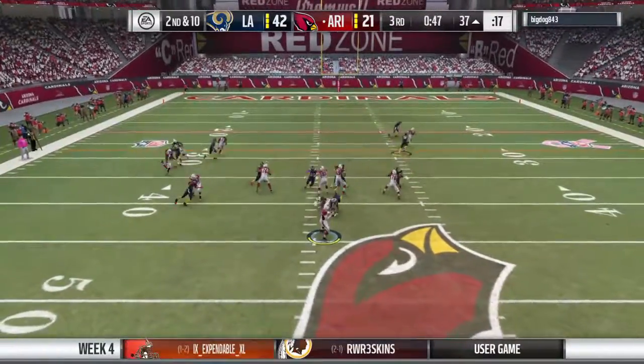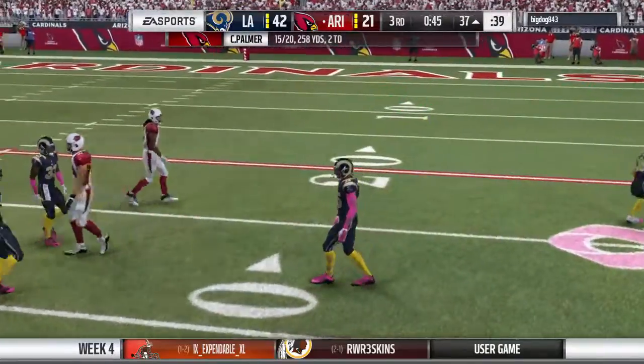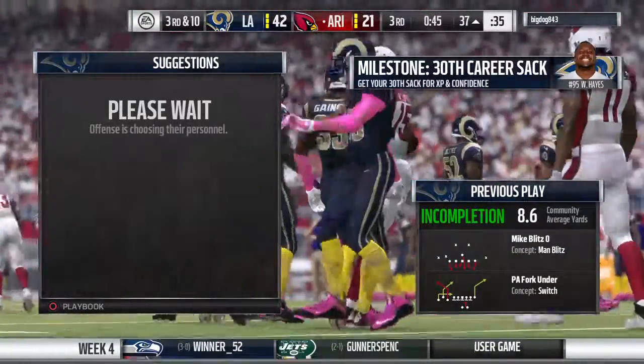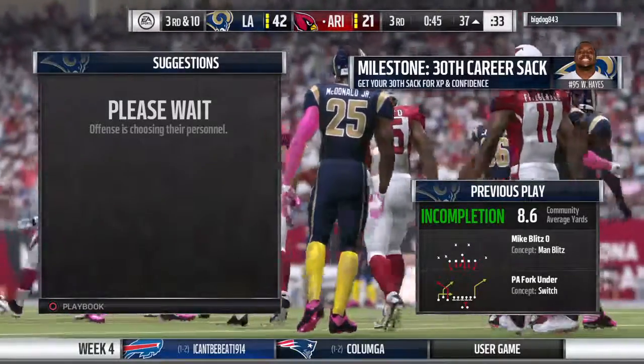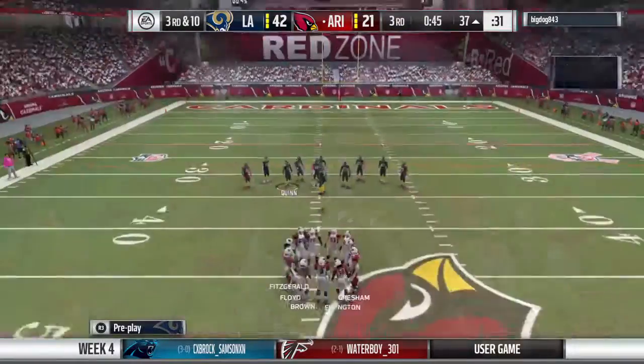Off the play fake to Johnson. Palmer. And his throw here's incomplete. The tight end, Jermaine Gresham, the intended receiver. And it'll be 3rd and 10. Let's give some credit to the defensive guys on that play, able to bat that one away. Sure looked like they were trying to hit the corner route.